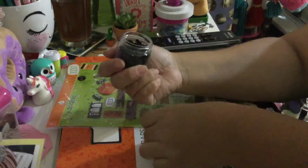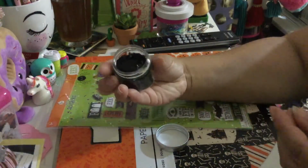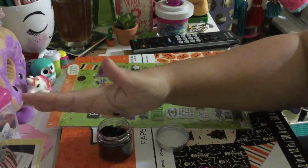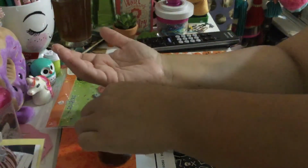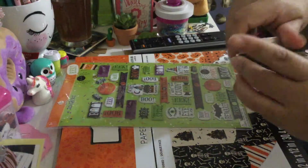Yeah, let me see. The bats, so that's what I got. It got stuck in my hand. Okay, oh my God, it doesn't want to go inside. Okay, that's going to be perfect for my Halloween shakers.